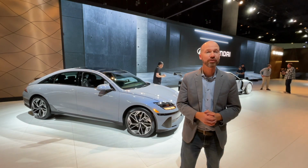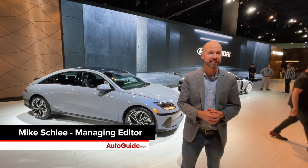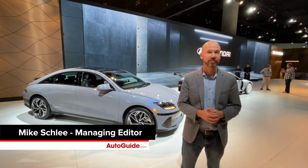Hyundai has just introduced the latest member of its all-electric Ioniq family. Behind me is the Ioniq 6. Let's take a deeper look at this all-electric sedan.